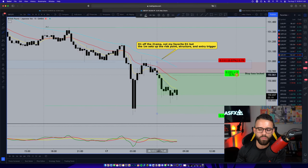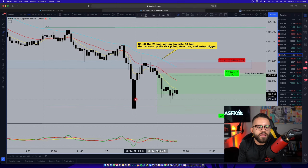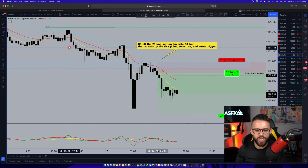But look at my risk reward, brother. It's 3.7 R to the low of day. So as long as it makes a move within its move already today, I'm still trading within the average daily range. I'm not trading it beyond the average daily range that it's already set today, if that makes sense. So I think that should answer that question.